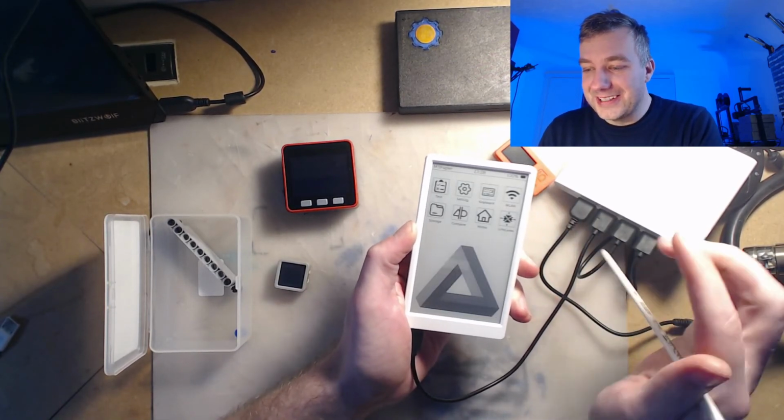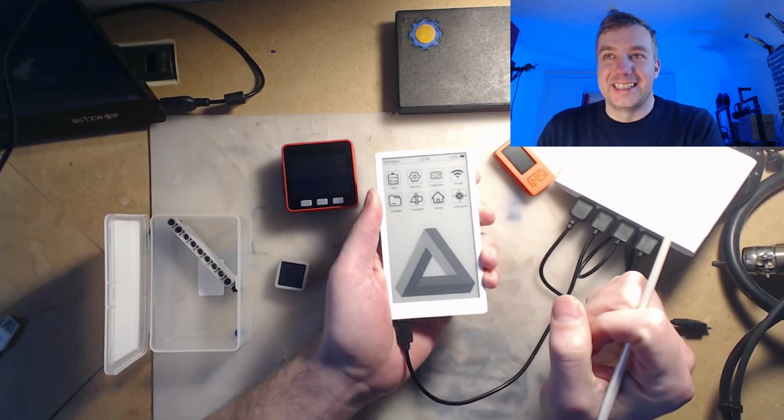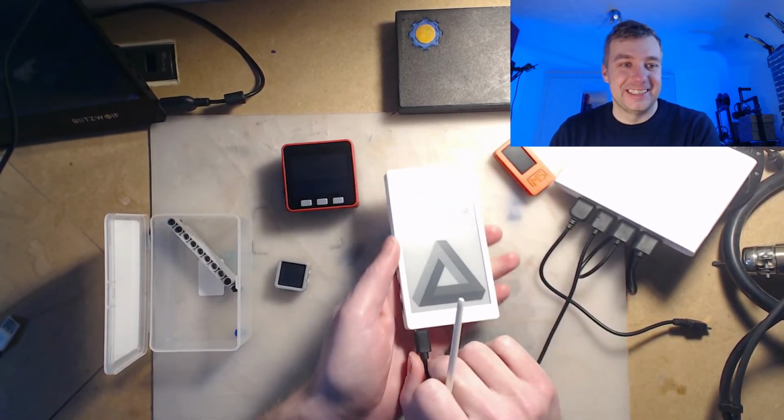I wonder how long the battery is gonna last. I'm really keen on trying it on, and having something like that to carry in your pocket and control it at home from an e-ink display. Yeah, I'm totally digging it.